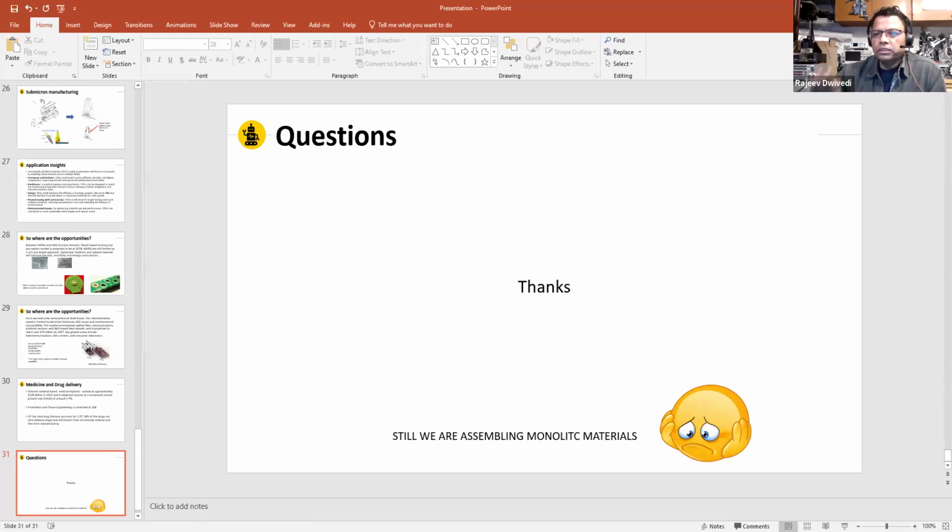Yeah. So that's where we are blending the material, which was the second example. First one was the freeform manufacturing. Yeah. Got it. Got it.